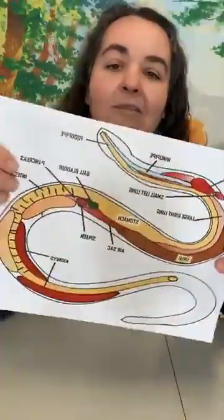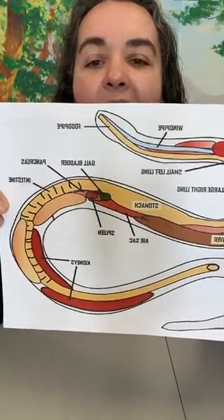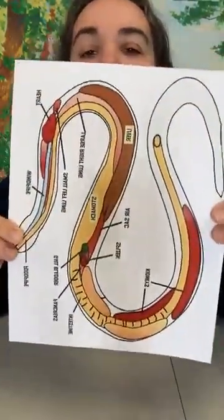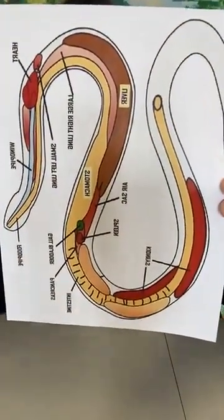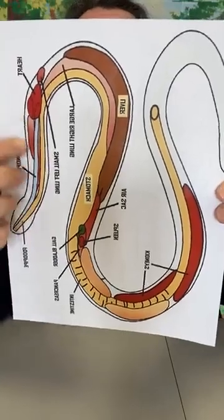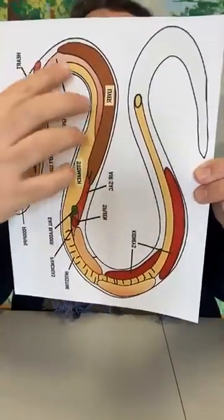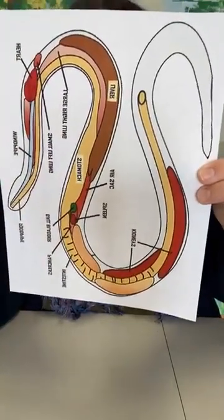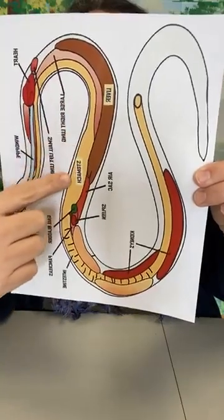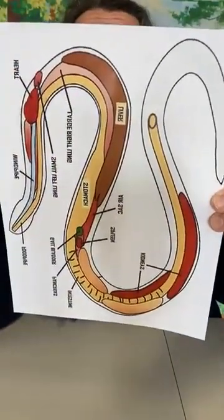I happen to have a picture here that we can take a look at. You can see that snakes, maybe I'll turn it this way so you can see a little better, are long and skinny. They have an esophagus, and then as we go down their whole body, their digestive tract stretches almost the whole length of their body, starting with their mouth and their esophagus, and then turns into their stomach, their intestines, and then eventually where their waste exits their body.